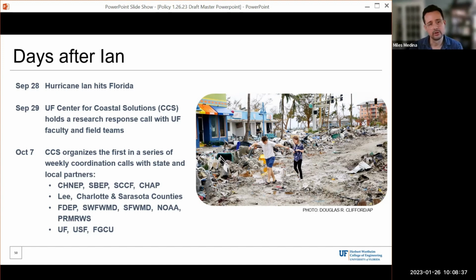The following week, we started organizing and hosting weekly coordination calls with a lot of different people involved, as you see listed on the slide. This brought together a bunch of expertise, from water quality and hydrology people to different kinds of biologists, to share perspectives and understanding of what was going on in real time. This involved people that were out in the field regularly, and others further away who were looking at the data or working in labs. It's really interesting as a scientist, but also really valuable in terms of responding to things in real time.